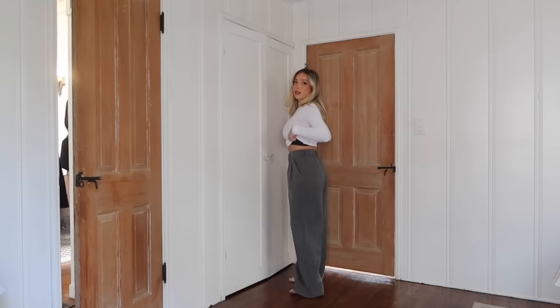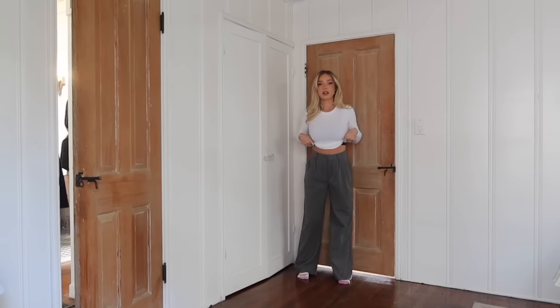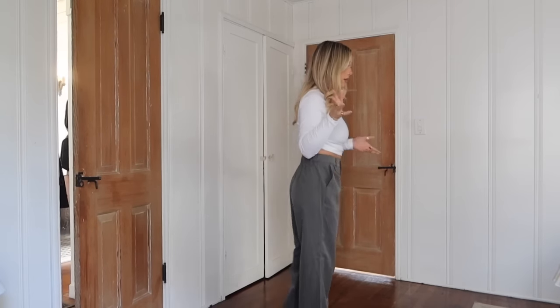They don't cover my belly button, really. They kind of do. I have a really high belly button too. They're a really nice length. I'm 5'4". Can you guys see my feet? I hope you can. Really good, just a staple pair of trousers, again, for a great price.